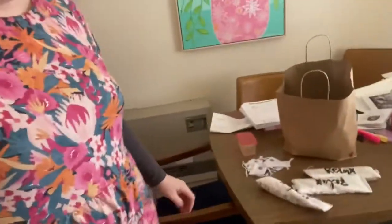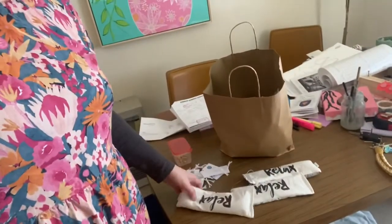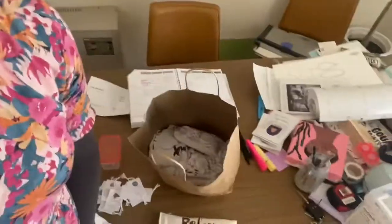So yeah, I just need to get these finished and labeled, and then we're gonna go deliver. And then, so help me, the only other job I have to get done today is clean this dining table. It's an absolute hot mess. Okay, so that's our job for today.